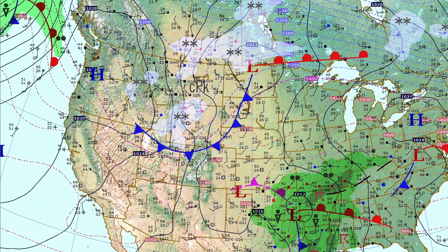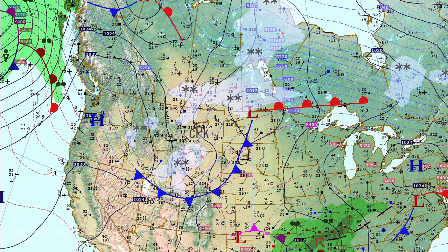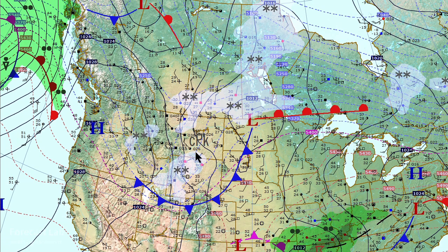And then looking out to the west, another incursion of cold air coming out of Canada, temperatures behind that also kind of mild, looking at 20s and 30s, but some gusty winds. So that's going to be a classic Alberta clipper sweeping to the southeast.